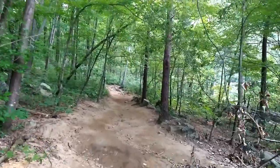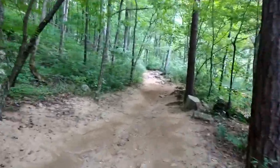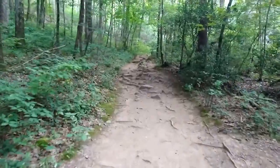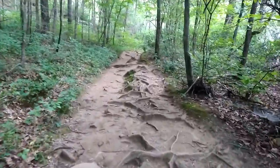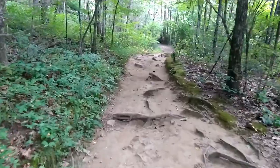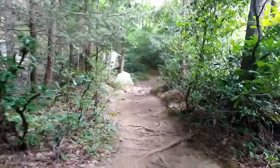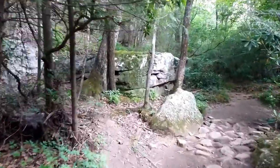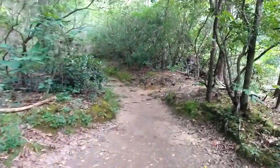I haven't been on this part of the trail in probably 25 years. Spent a lot of my youth here. What I didn't expect was all this rhododendron. But this is lovely in the winter. It's a nice rock. This is really special.